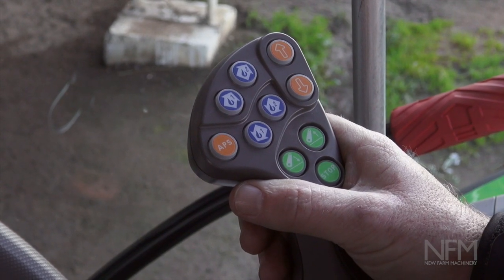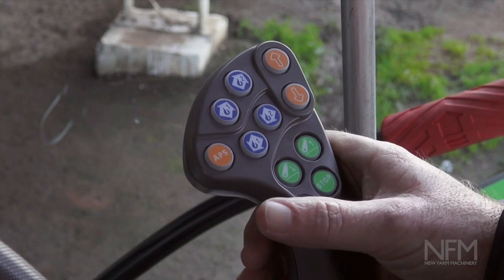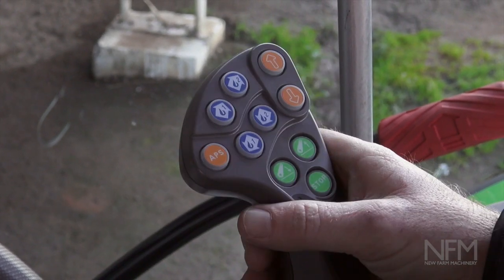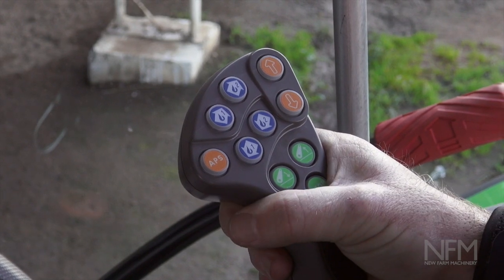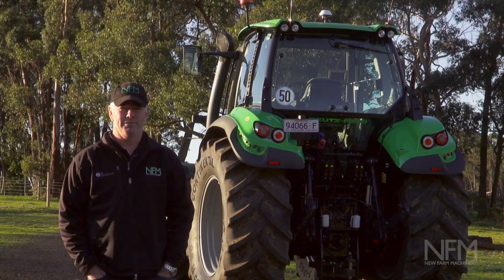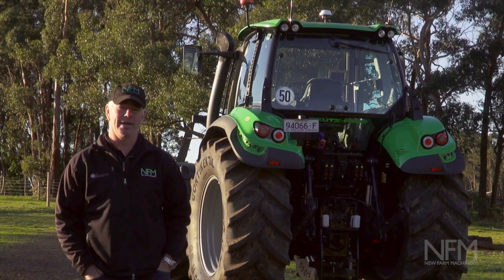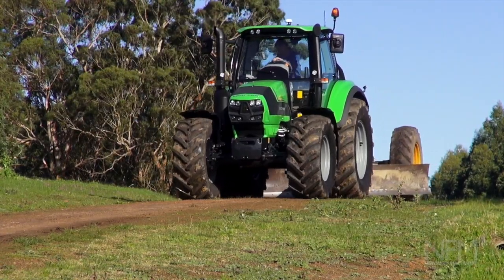But what I love about it is the 4 speed gears can just be changed up and down by moving this lever backwards and forwards, and to change the ranges you just push a button on the back and push forward and you go up to the next range. But we hooked on a fairly substantial sized land plane and it pulled it with ease. Like, to be honest, you'd hardly know it was on behind.